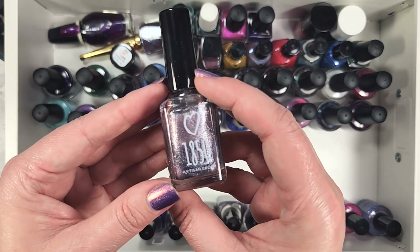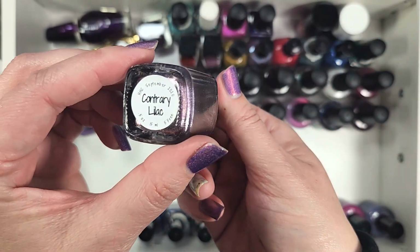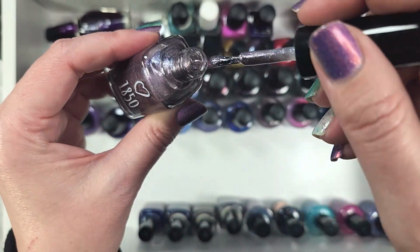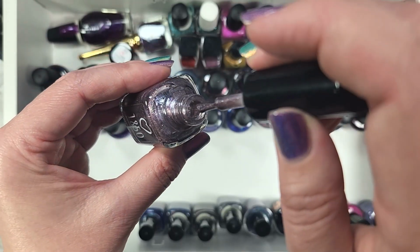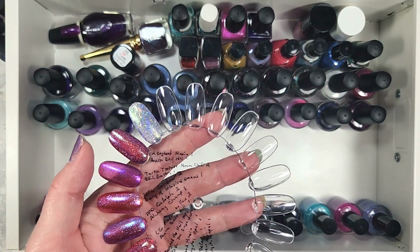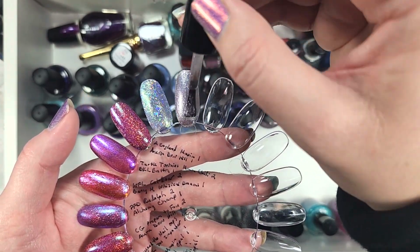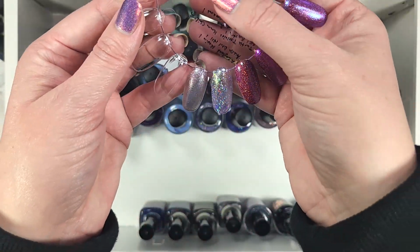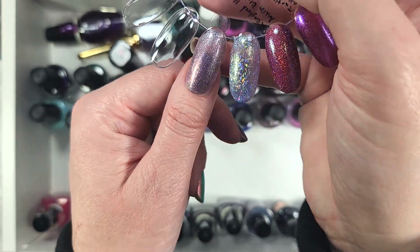Now getting into our 1850 Artisan Polishes. This one is Contrary Lilac. This is a beautiful metallic lilac shade. This is actually another brand I don't hear anything about anymore, so I am not sure if they make polish anymore, but it's another color that I do want to see swatched. So there it is in one coat, a little bit on the sheer side. A very nice silvered out lilac color.